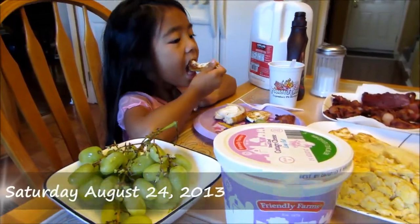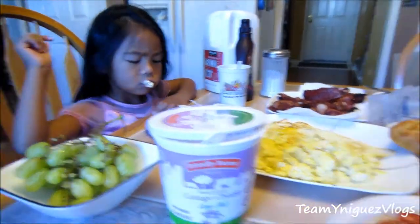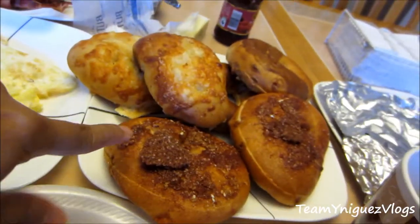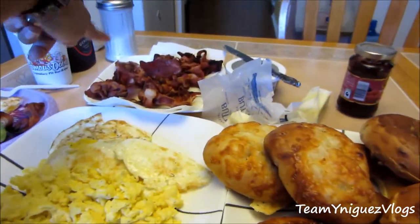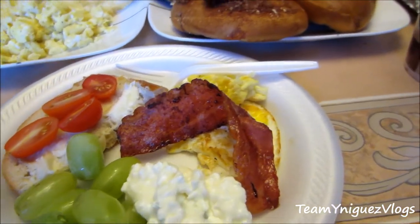Dylan. Good morning. Happy Saturday. You have a bump on your head, like I think it's a mosquito bite. So I cooked breakfast. We have some bread from Panera Bread that my mom brought. Fried some eggs, scrambled eggs, regular bacon and turkey bacon. And this is my plate. I have some grapes and cottage cheese, some grape tomatoes, the bread, turkey bacon, and eggs.